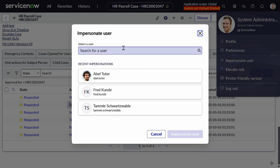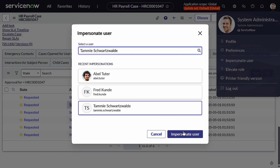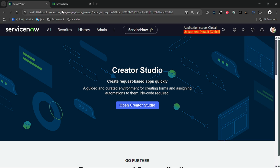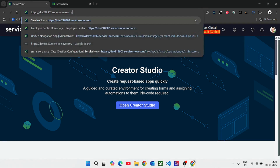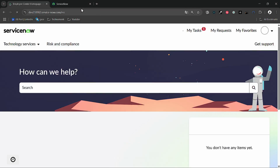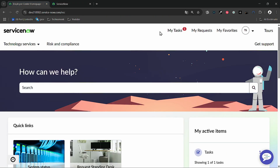see how exactly he will be seeing this particular thing on the employee service center. The employee service center is the center for all kinds of HR activities. Okay, so I have impersonated him. Now I will minimize. And how do we go to Employee Service Center? The shortcut is simply to go to ESC. And over here, you can see tasks, my tasks.